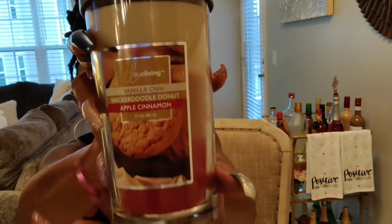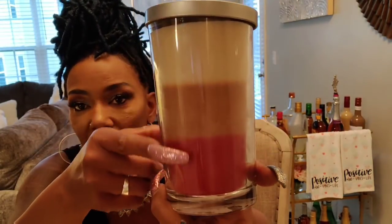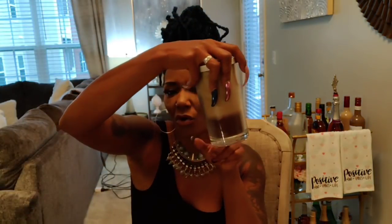Then I found a vanilla chai snickerdoodle donut, apple cinnamon. 17 ounces. Okay, as you can see, it has the three little layers there. Even the packaging on it is cute. One wick, smells like a bakery. So good. So I got two of those, actually. And I should have gotten, because I think they had one more of this coconut vanilla.